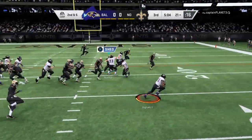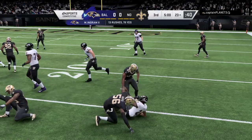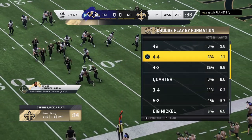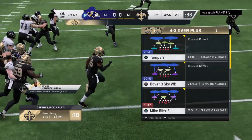Again, they'll run with Ingram. And he will lose yardage here back at the 23-yard line. He'll wind up losing 3, and now it's 3rd down. Another example of just a dominant performance by this defense.